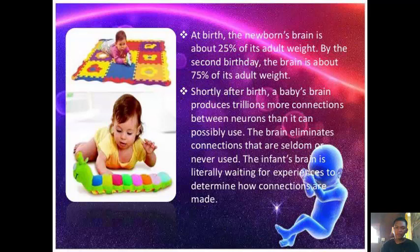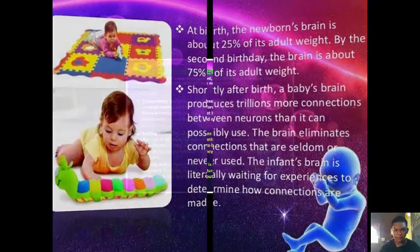So as said earlier, there were trillions of connections formed within the brains of the babies, but not all those connections were used or put into practice by the babies. So the connections that are seldom used will be eliminated, and the remaining will guide the toddlers or infants to discover experiences that determine how connections are made.